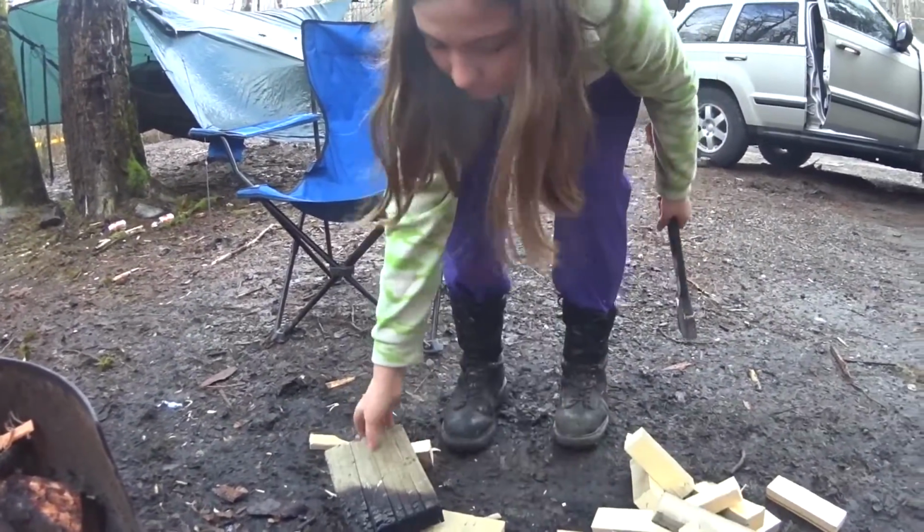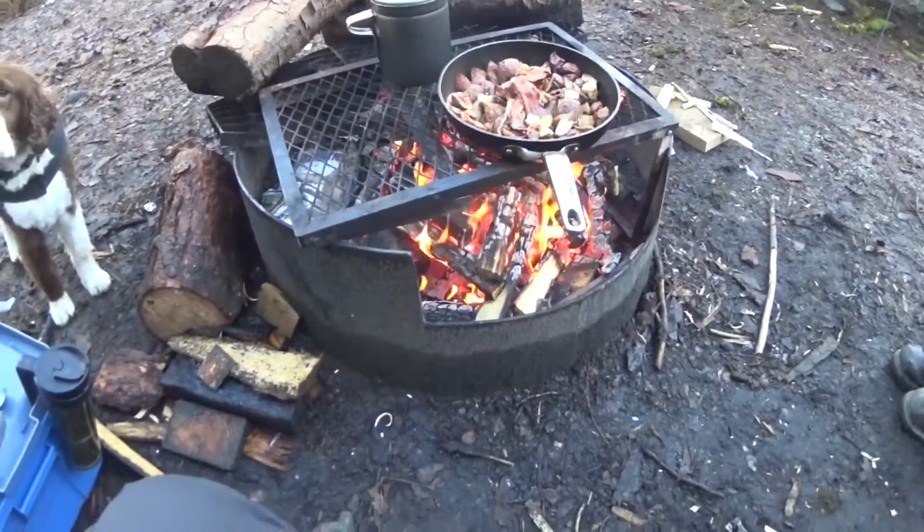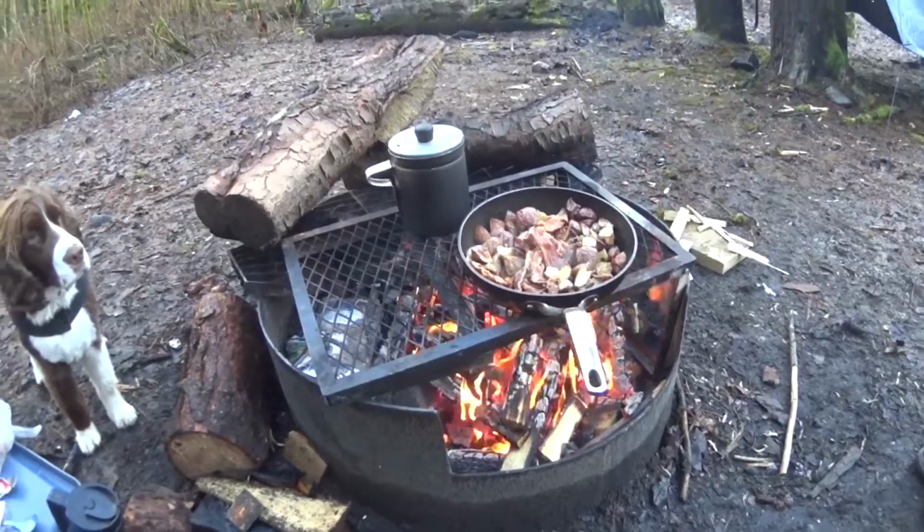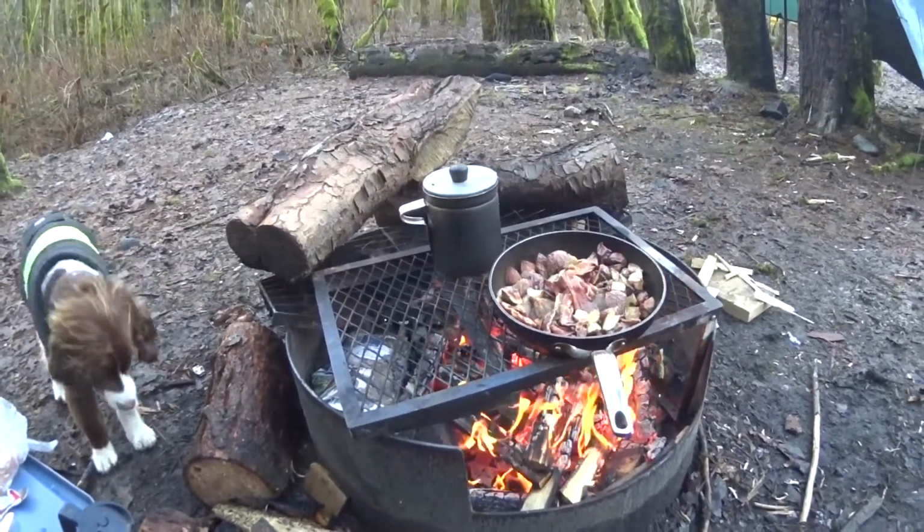Cool. So we've got the fire going nicely now. Bacon and hash browns on the frying pan and a pot of water boiling for the tea.